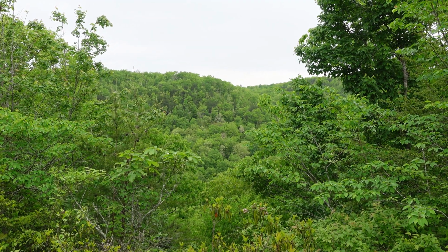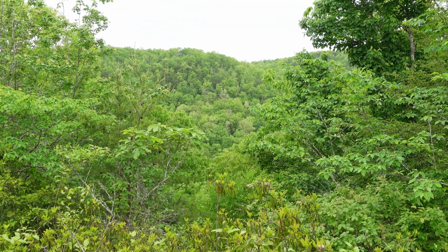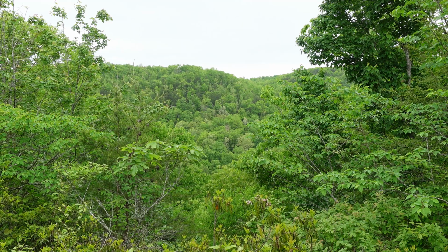Across the way there's the old Stooping Oak Trail, goes out that ridge, and down below us is the old Tackett Creek. Flows all the way down into No Business. Had a good hike there several years ago.